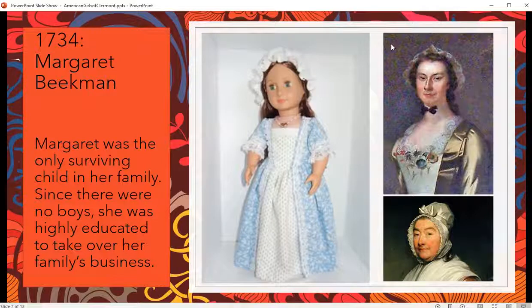And her father was a Beekman from an old Dutch family. They had a lot of power, and the English government just decided they weren't going to fight with him about it. They figured, you know what? Let him do his thing. He's not bothering us. And so Margaret here was educated just as well as a boy would have been.